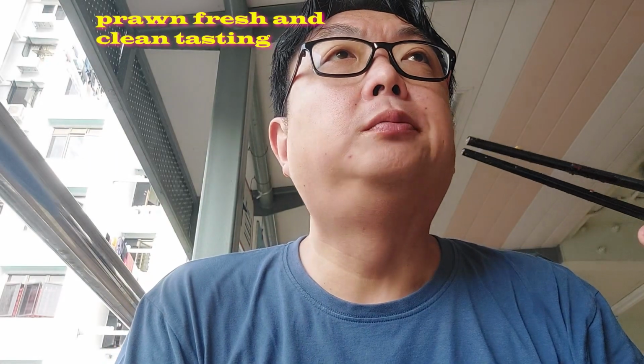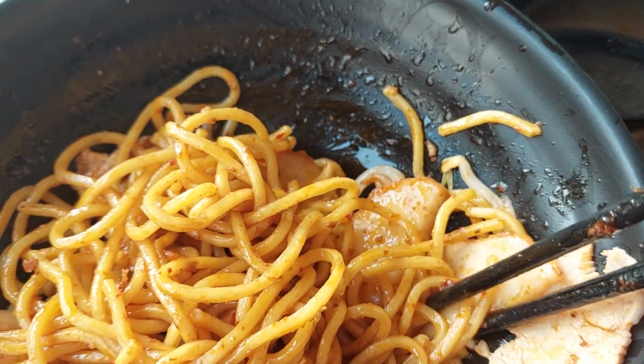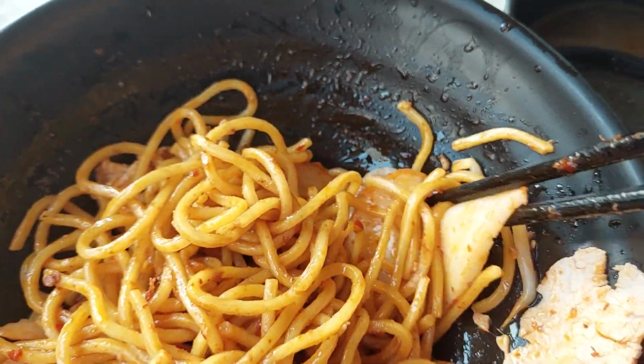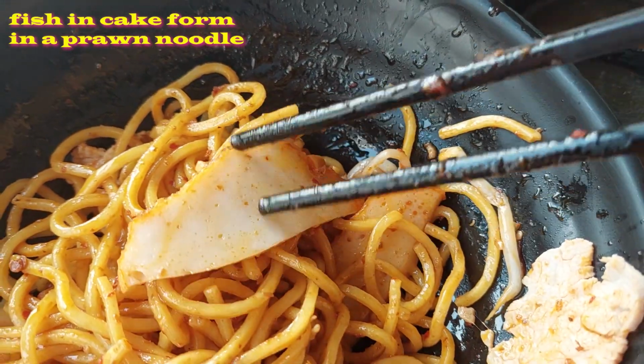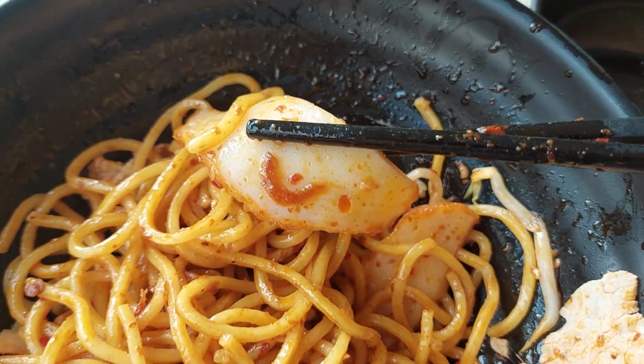And then over here is the prawn. Okay, the prawn is nice and fresh. They actually cut it in half, they debone it, they deshell it, so very easy to eat. What else is there? Let's see. Oh, fish cake. Yep, fish cake, quite normal.